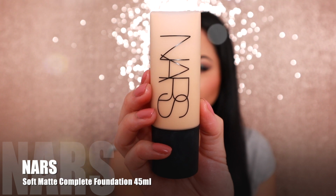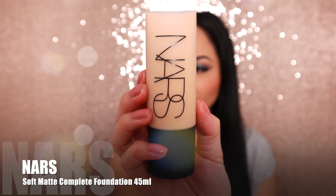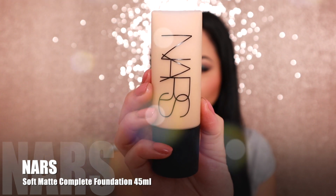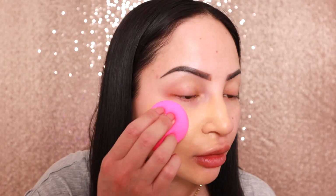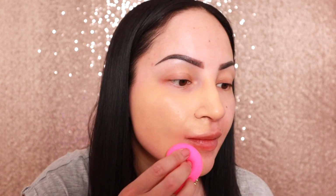Right, so let's start it off with this NARS Soft Matte Complete Foundation, and there's 45ml in this bottle and it retails for £28. Now, I love this foundation. It's a full coverage formula and it gives me this instant blurring effect, and a little bit goes a long way with this foundation. You only need a pea-sized amount, and that is enough. And it gives me a really flawless full coverage matte finish.